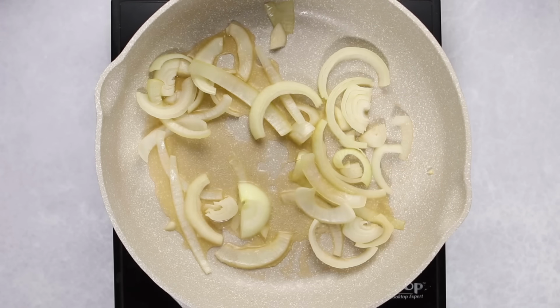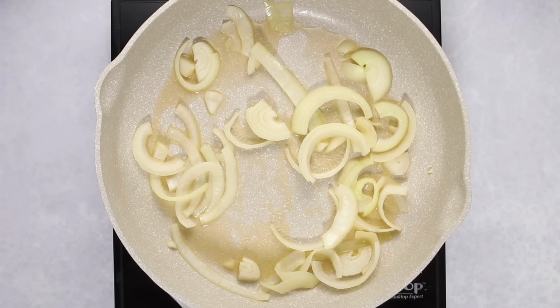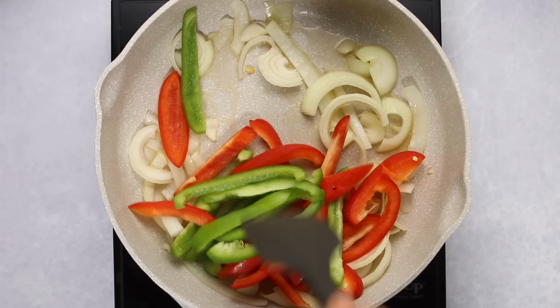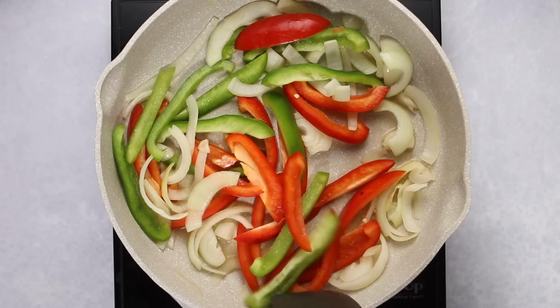And then you're going to deglaze the pan by adding more vegetable broth, and this helps the onion get more color and flavor, and you can really char it if you are patient enough. But today I wasn't really feeling that patient, so I just threw in my peppers too and sauteed that down a bit for the peppers to get tender. You can also char the peppers using the same technique.